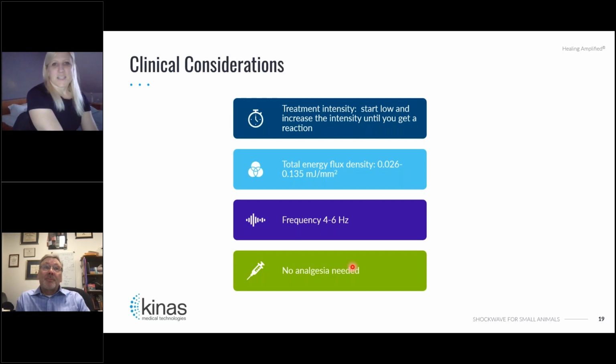Some other clinical considerations: how to pick treatment intensity. I started off with the animals, and coming from the humans and watching the humans suffer so badly once they got treated, and that's some years ago, I thought that's not really a good thing. If you want to hammer the tissue, get hematomas, have the body respond to the hematoma and start healing that, and not focus on the treatment area, that might be an approach, but that's not what I consider the focused shockwave or the radial shockwave to do, and the mechanotransduction.